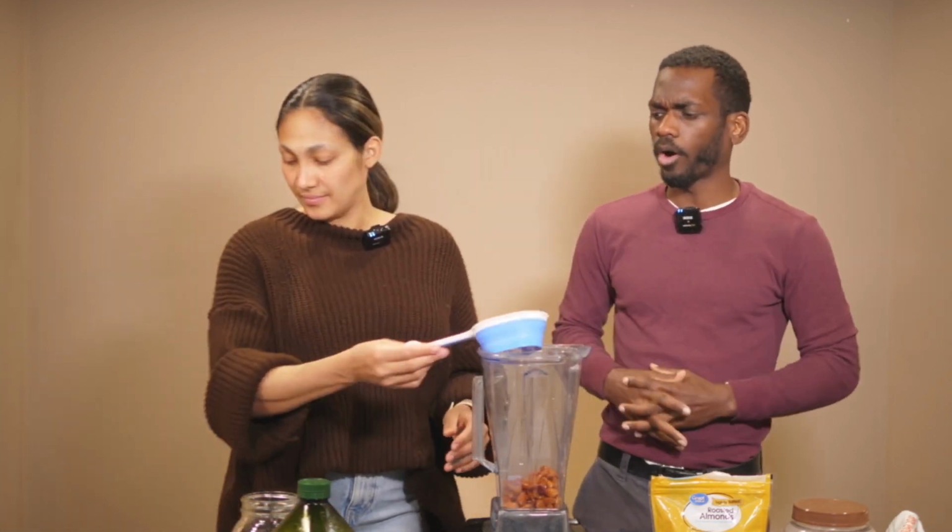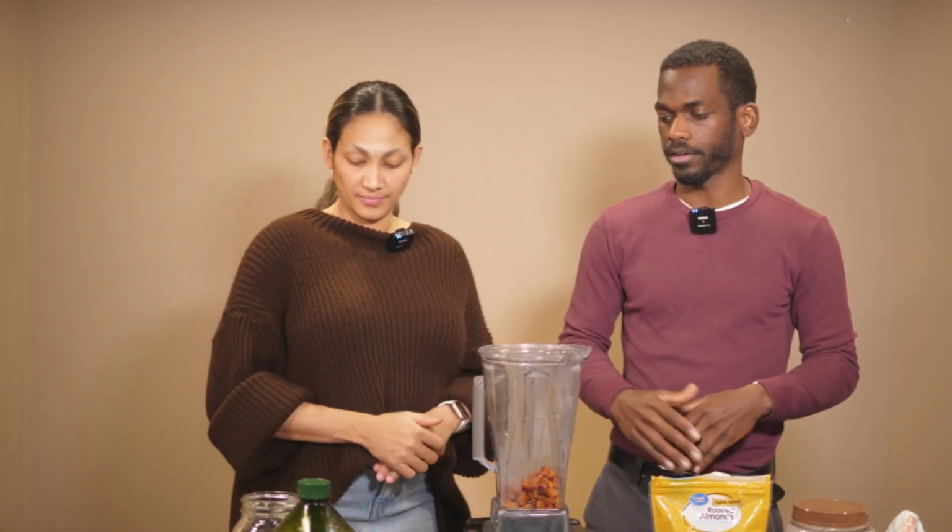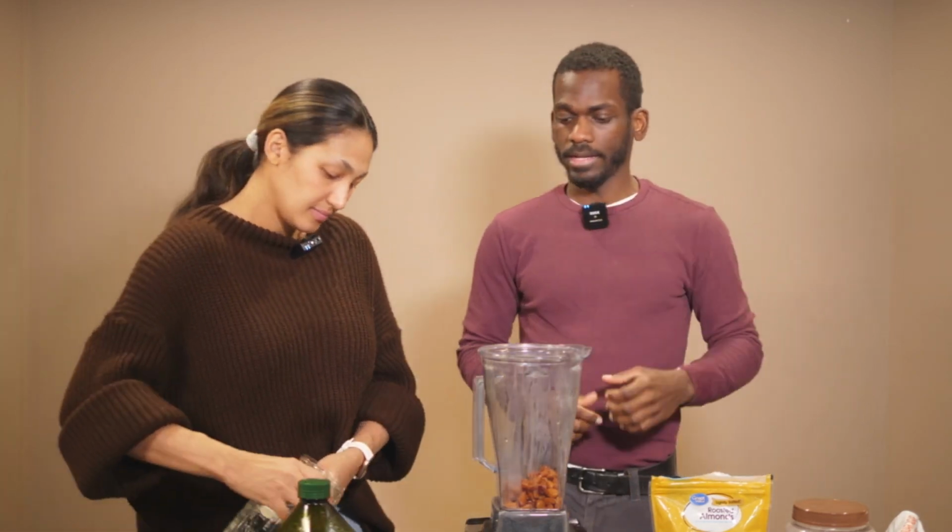So 1 cup of nuts, so we're using almonds in this case, and then we're going to use 4 cups of water. So we're going to use 4 cups of water in this recipe here. And this is a very simple recipe as well.